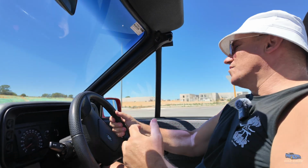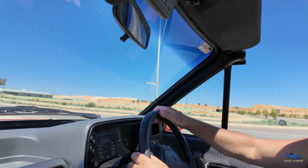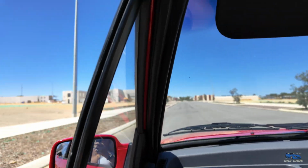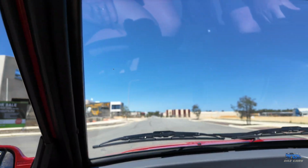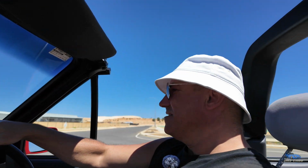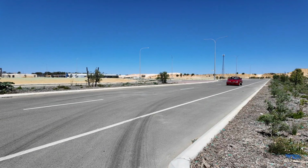But I'll do a U-turn here. This is a brand new industrial estate that was built. So all these roads are public, and they're just starting to build these. You can see they're building these units. That's how they build them. They just put these prefabricated concrete panels together, and then put the windows in. It's incredible. So this is a perfect place to drive this around, and then cruise around in the summer. It's a really cool car for the price.